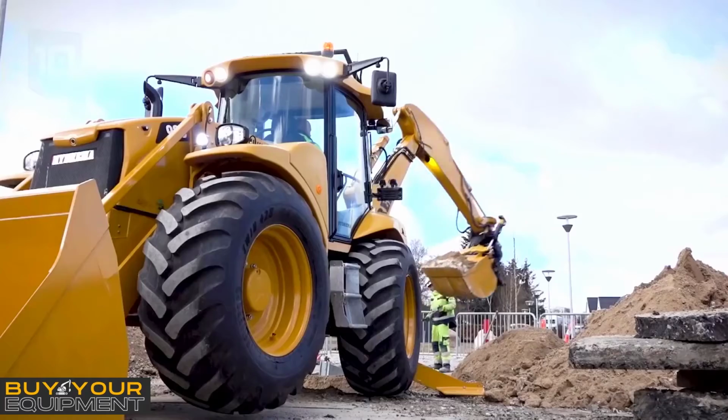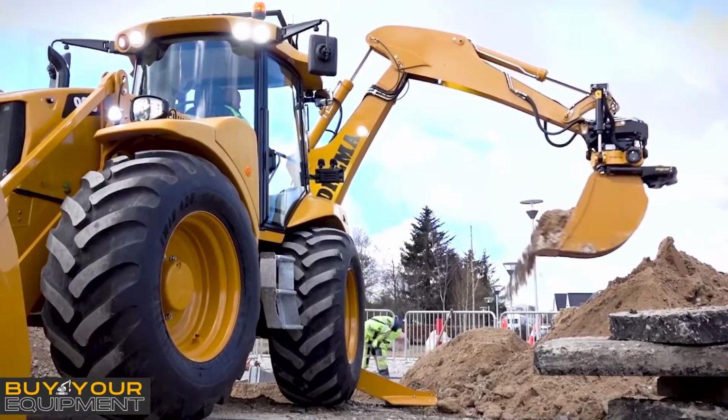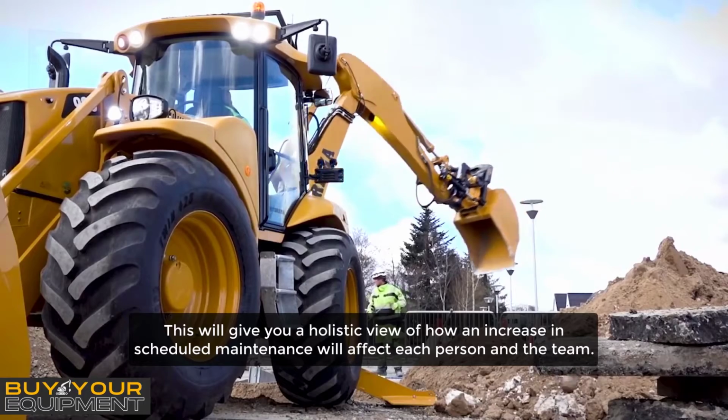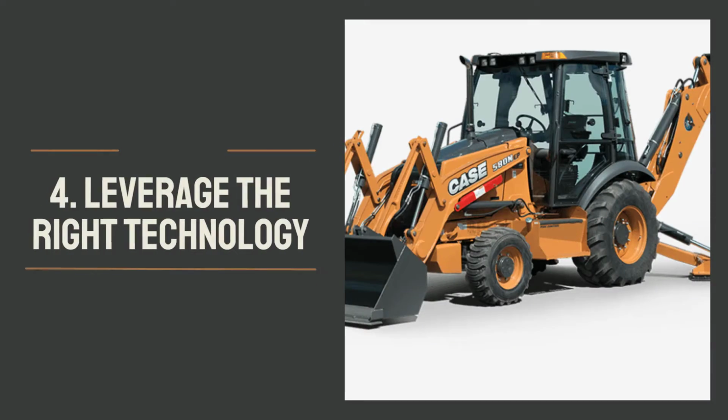That's why establishing the concept of total productive maintenance is so important to creating a strategy that works. This will give you a holistic view of how an increase in scheduled maintenance will affect each person and the team. Number 4, Leverage the right technology.